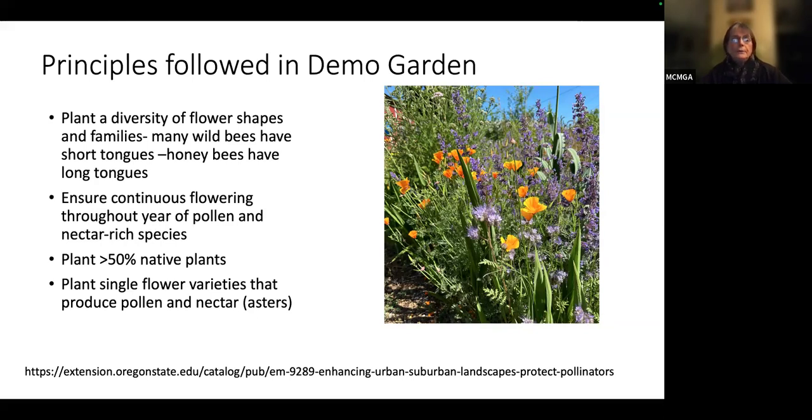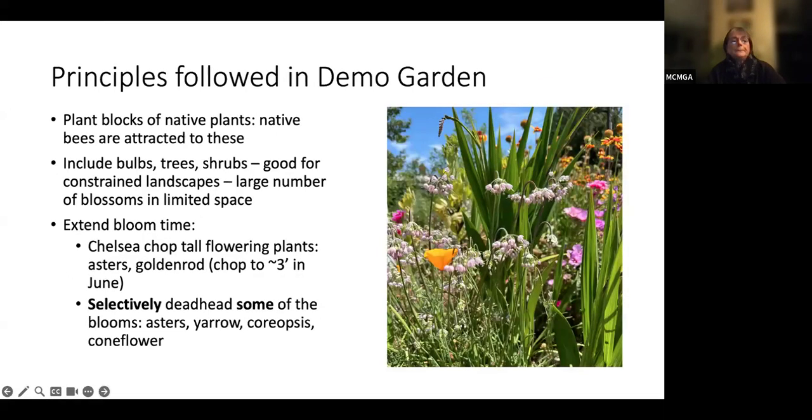Plant single flower varieties that produce pollen and nectar. So asters are one that are particularly good. Single flowers, meaning they don't have multiple heads and that the pollen and nectar are there and exposed.